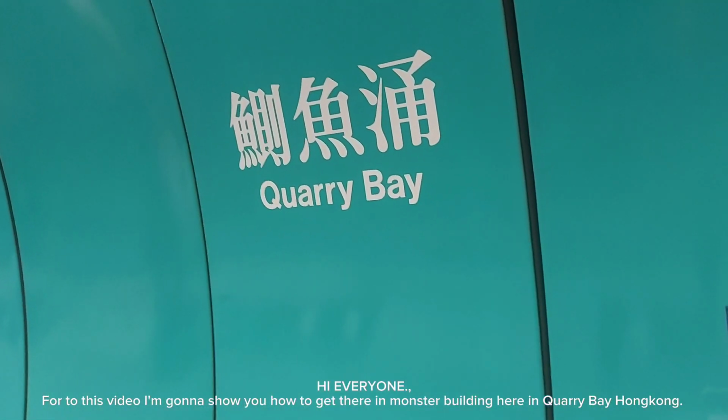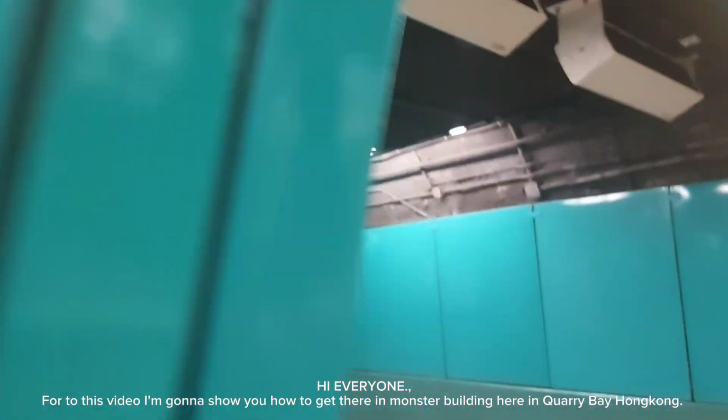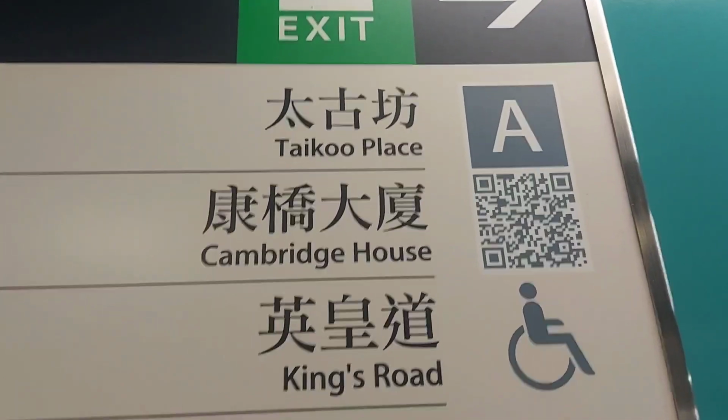Hi everyone, for this video I'm gonna show you how to get to Monster Building here in Quarry Bay, Hong Kong. From Quarry Bay MTR station, go to exit A.